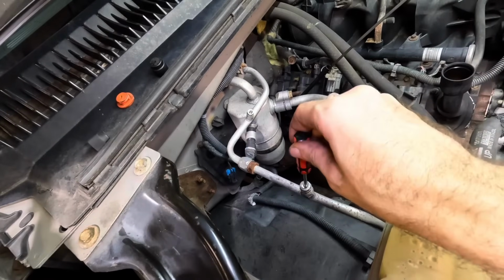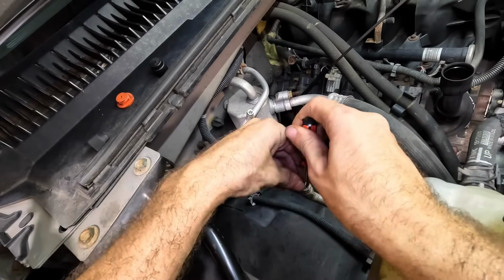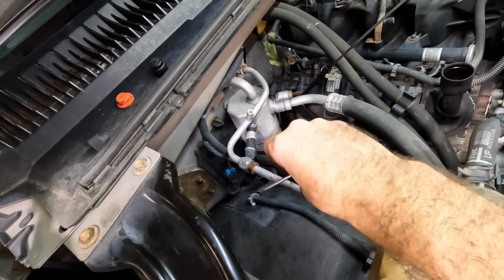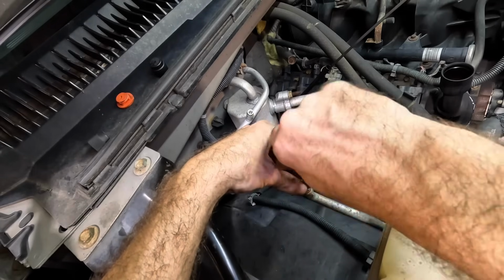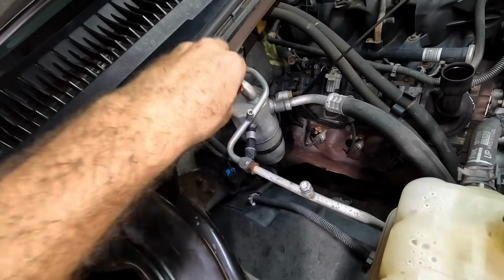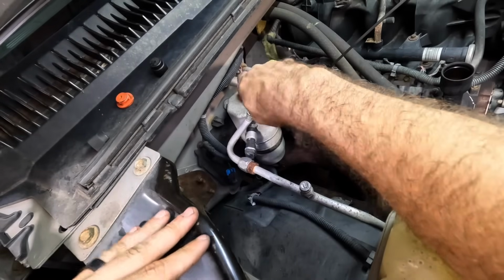Okay, real quick, let's pull these service ports out of this unit and change them out with some replacements. Whether or not they've been replaced before is of no matter to me. I think they have, but I'm still gonna put some new ones in. Drop that down in there. Tighten her up. Finger click. There we go. And of course the one on our low side fitting here. Come here. There we go.